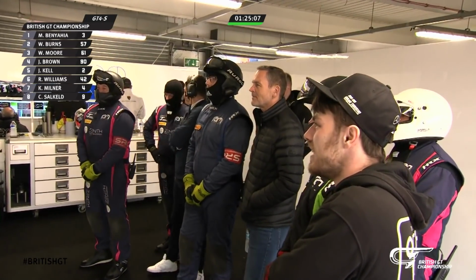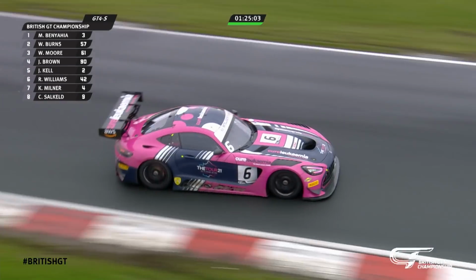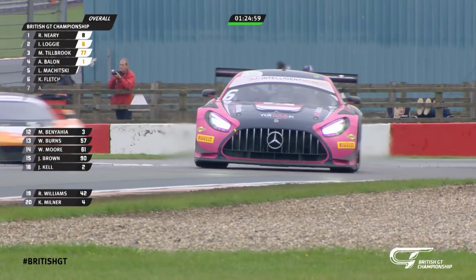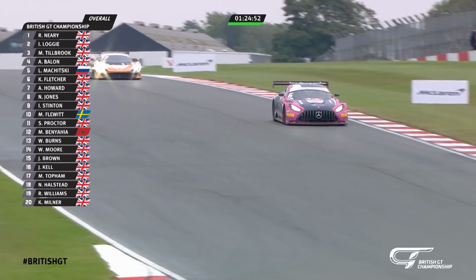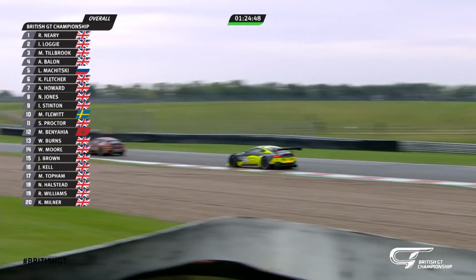When you're the leader of the pack in that instance, the stress is on you to make the right decision. I think this is going to release Loggie. We've now got a Mercedes in 1 and 2, and I think Loggie's got the pace on Neary, so the gap is now 5 seconds at this moment in time. We're still going to probably get another 11 or 12 laps of this stint, so it's going to be interesting to see what that gap does.